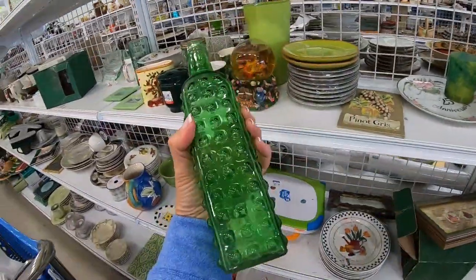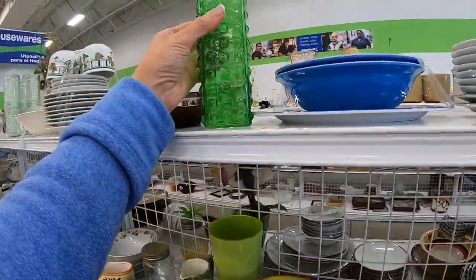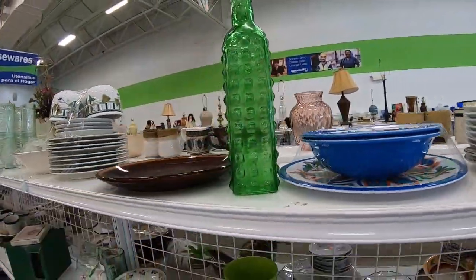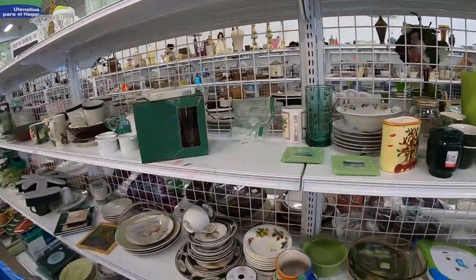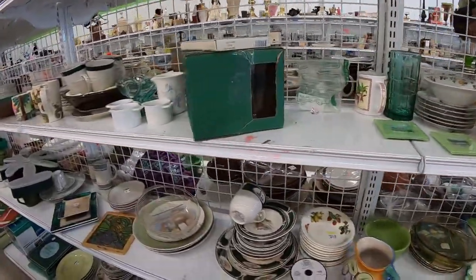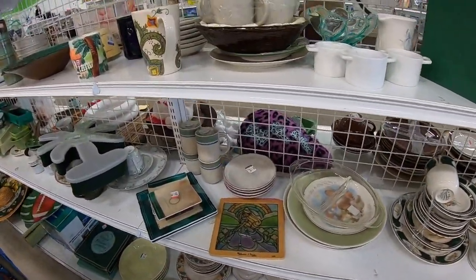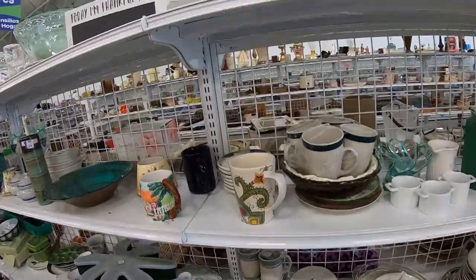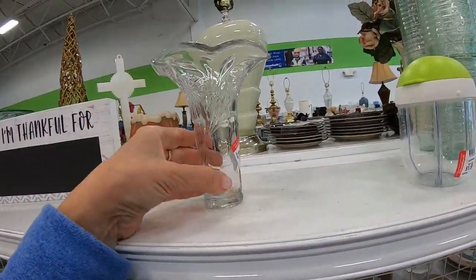Green glass is always an attractant to me. I always love green glass, so pretty. This is just a contemporary piece, but I really liked that hobnail look. Speaking of hobnail, I'm going to try to put the hobnail milk glass vase in the hall right after this part of the video. You guys have been asking to see that vase closer.